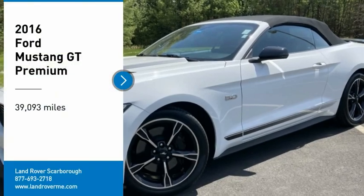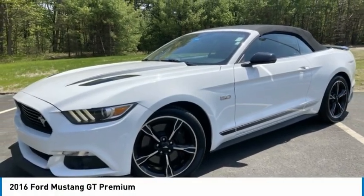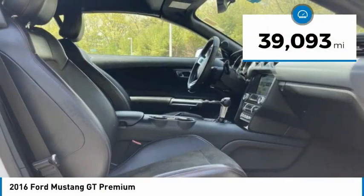We are pleased to show you 2016 Mustang. The Mustang is race-worthy and ready for the track. This vehicle has less than 40,000 miles.